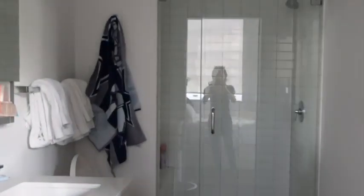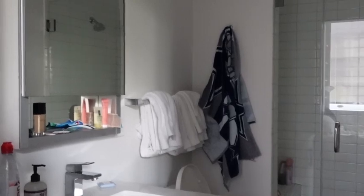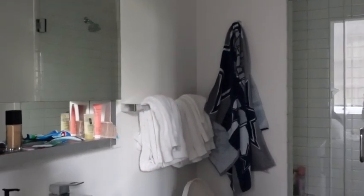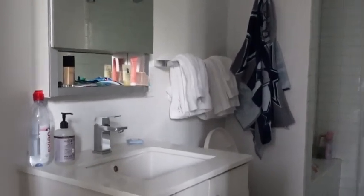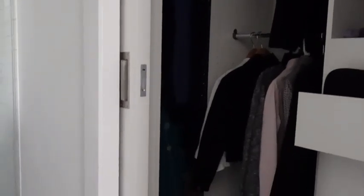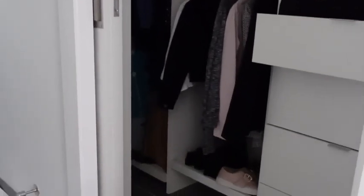A little duffel. Please don't mind, I just showered and didn't clean it here. Cowboys towel is my husband's. He's a huge Cowboys fan, but this is the bathroom. It has a semi-walk-in closet here. So yeah, that's where all my work clothes are. Tons of clothes and tons of shoes.